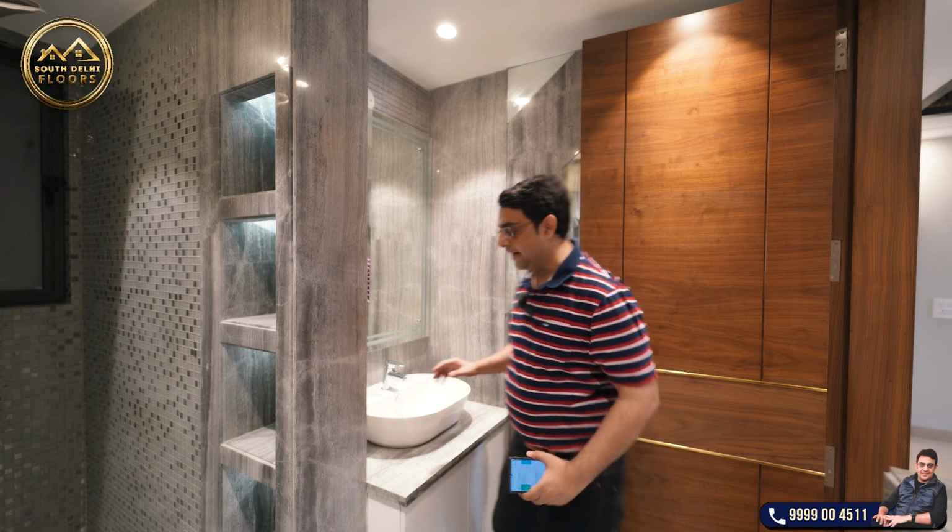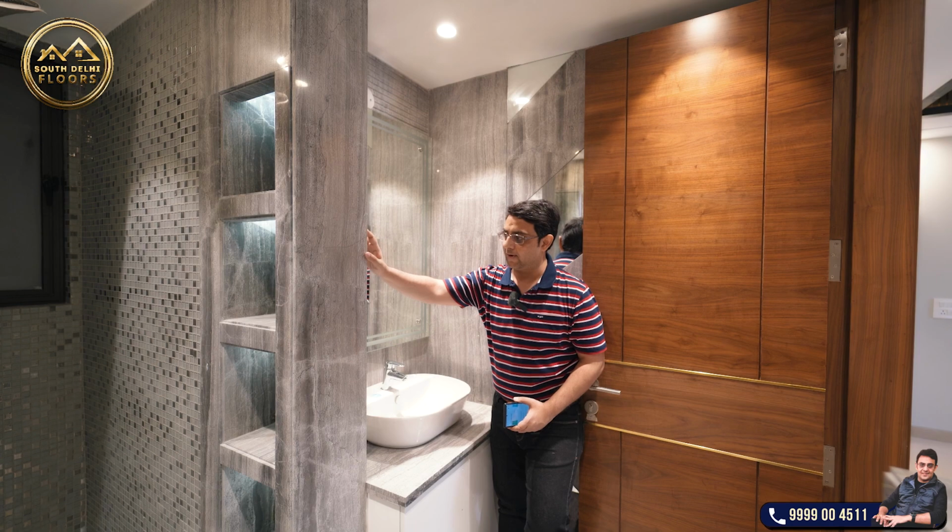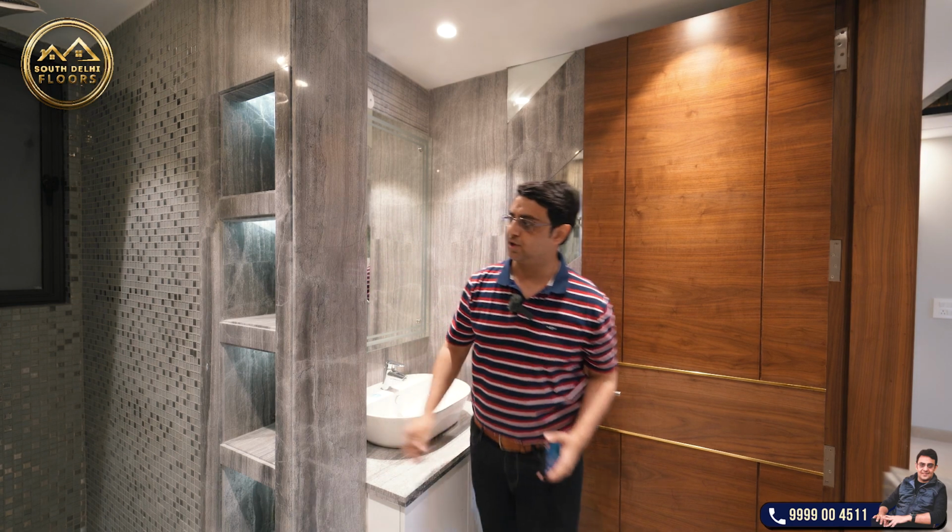This is the spacious bathroom attached with the first bedroom. It has beautiful Vitra fittings, amazing grey color Italian stone cladding, and a very spacious shower cubicle.